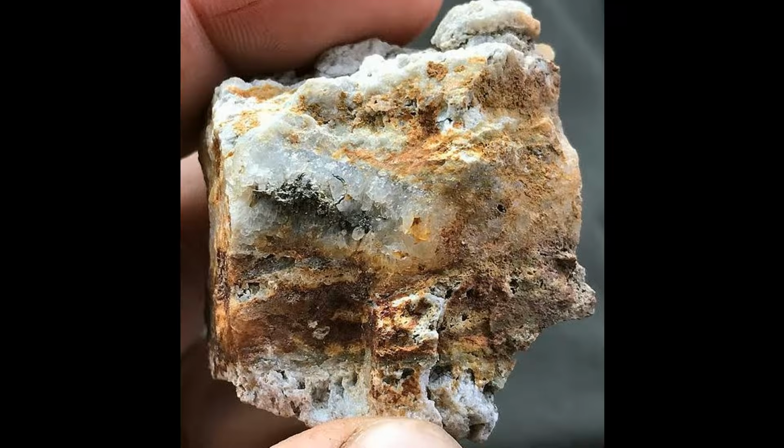This is another specimen found by a friend of mine, a different friend of mine, at a location hundreds of miles from the one I just showed you, but also in Nevada. You can see the wires on the left-hand side.